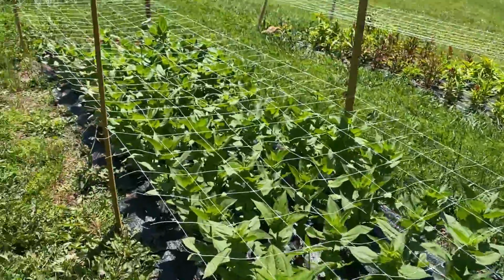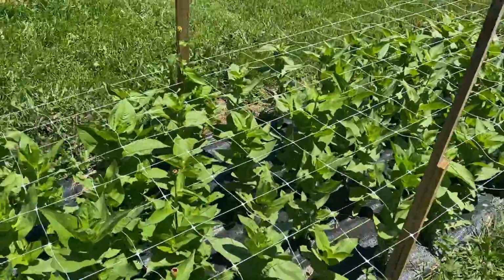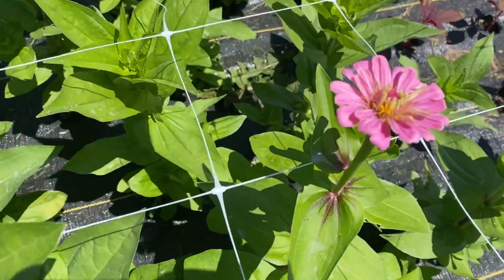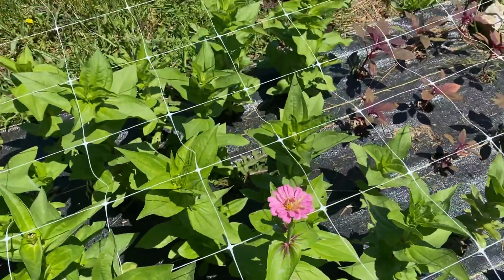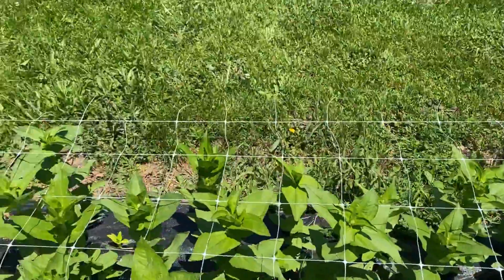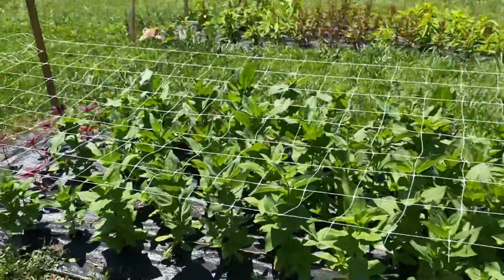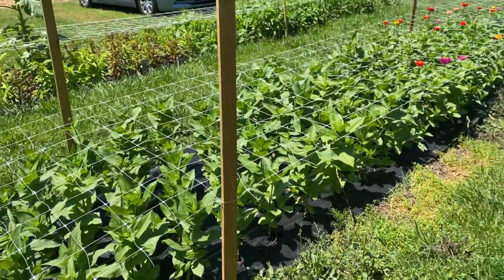I've got some of pretty much every color of Oklahoma zinnias. And then back here, these aren't blooming yet. These are the Benary's giants. These should make really big flowers. That one is just starting to open. It's not that big, but they will get bigger as the plants get bigger. These plants, though, they look awesome. They're all branching and full.